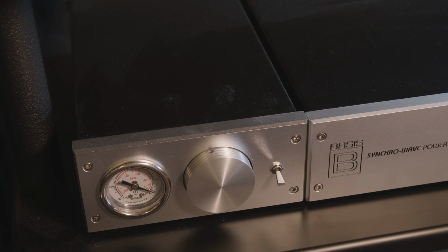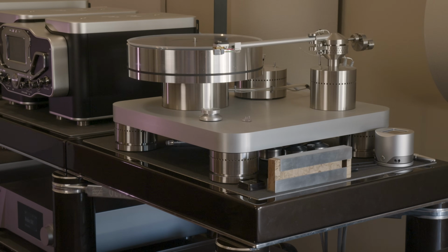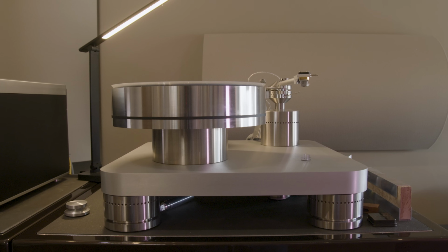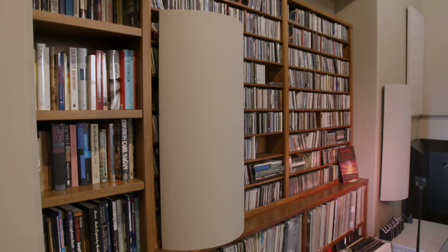So once the room is designed and built, there's the entirely separate question of surface acoustics. And I'm going to take you through all the surface acoustic products in my listening room, how I chose them, and why they're placed where they are.